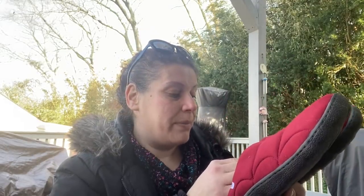And then I actually got these for Brett and I keep forgetting to show him. These are absolutely brand new. They are Cloud Steppers by Clarks men's slippers. They were $2 also. This is from the barn.